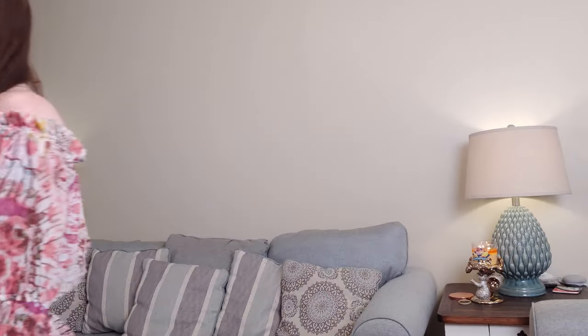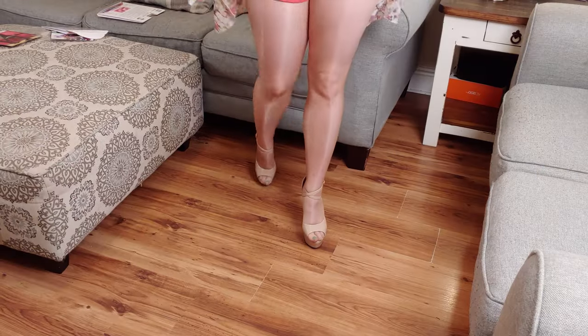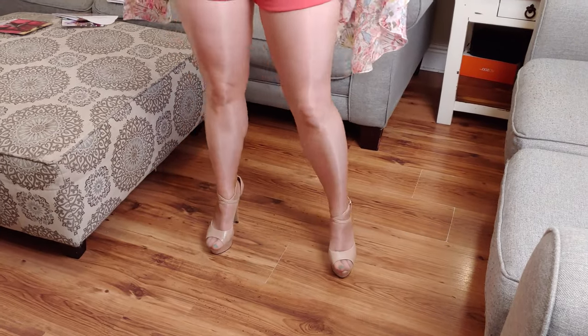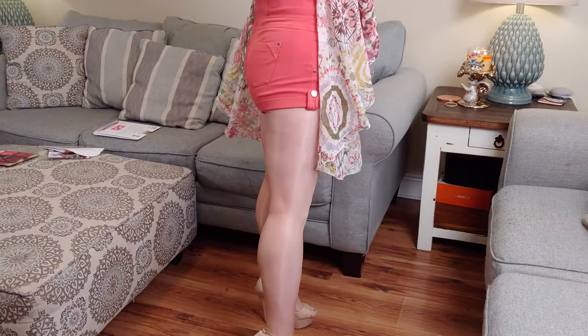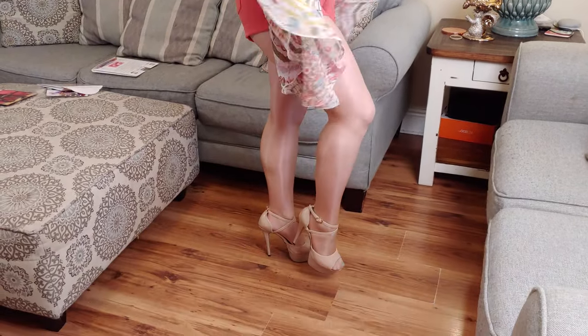All right, now it's time for shoes. All right, here's the shoes for today. I think you're gonna go really nice with this. All right, here is the outfit, the natural pantyhose, and the shoes. Do you like the fit?